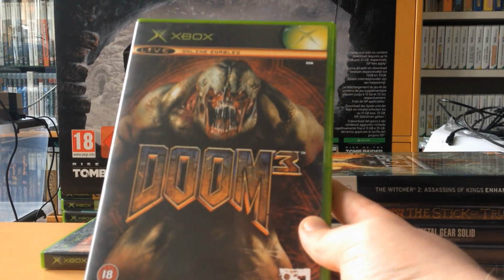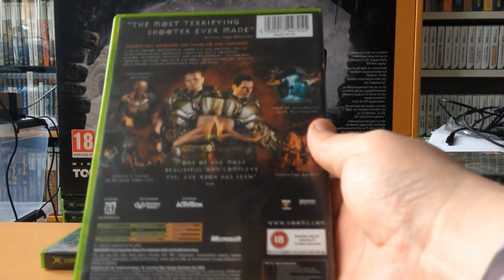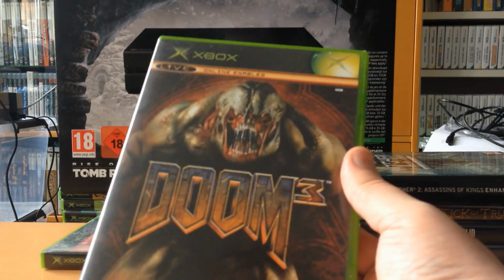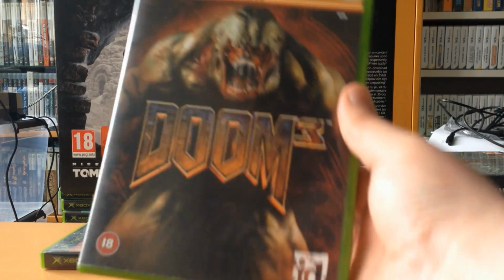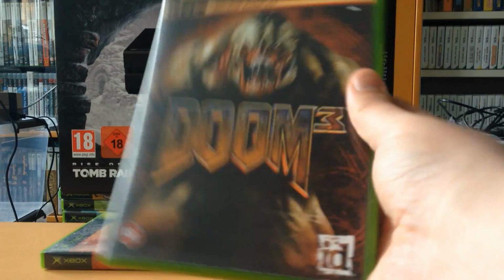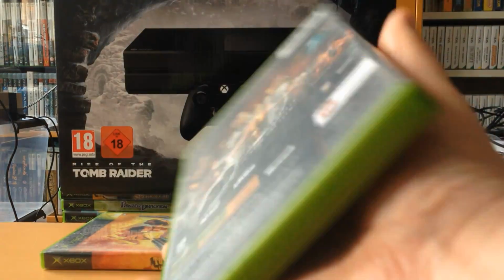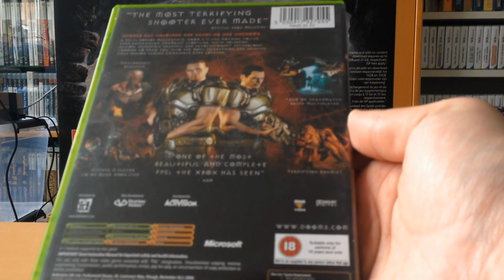Doom 3, one of my favorite Doom games. Really looking forward to the next one. Sadly though, this original Xbox version is kind of outdated now since they did the enhanced 360 version, which is a lot better, mainly because it's widescreen, which this game sadly isn't.